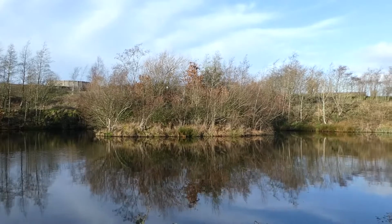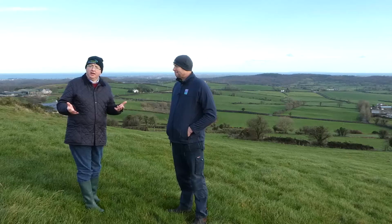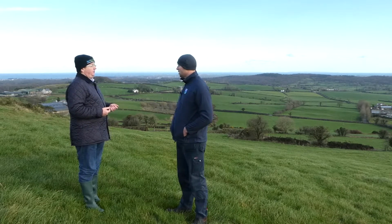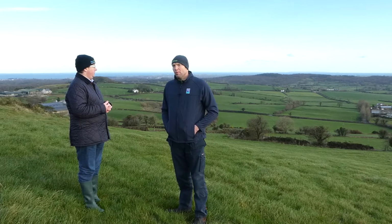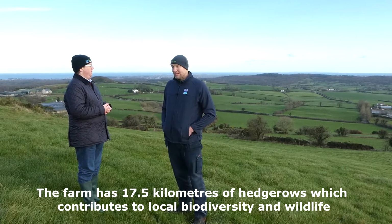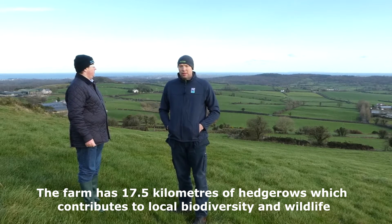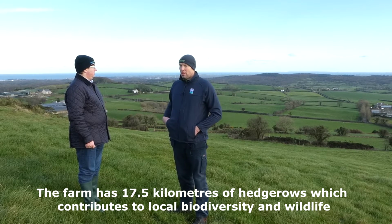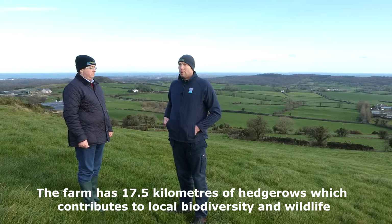So on this farm, we're going to be talking in a moment about the constructed wetlands, but in addition to that, you have a number of hedges here which obviously add biodiversity. How do you manage them to promote wildlife? Yeah, we have a considerable distance of hedgerows, both on our own land and rented land. We manage those by annual and biannual cutting, depending on the fence lines and so on, so as we can manage stock.